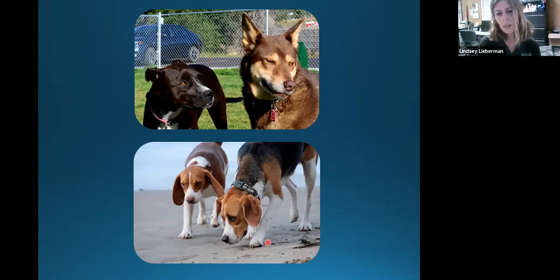The sniffing can be a displacement behavior. It can also be another form of the turning away, where we're actively breaking eye contact. We're actively bringing the dog's focus away from the other dog. So in some ways it can be a displacement behavior where the dog is trying to self-calm by breaking that eye contact. In other times it can be intentional, where the dog is saying, look, dude, chill out. I don't want a part of it.